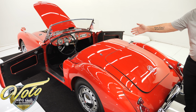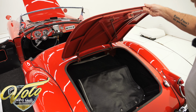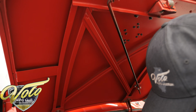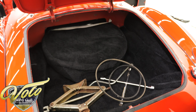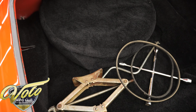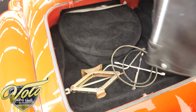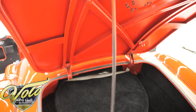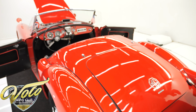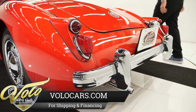So behind the back seat, there's a red metal pull. You pull that and that releases the trunk. Inside here, just nice and clean, it's carpeted. This is the tonneau cover I was talking about. There's a spare tire, obviously a jack, wrench, a couple extra belts. And there you have it, looks nice and clean. There is a prop rod, you can actually prop it open. I think we'll just go ahead and close it. These are very simple cars.